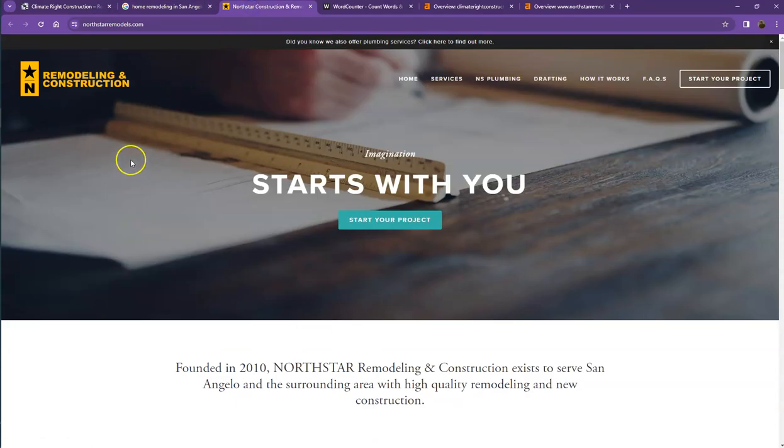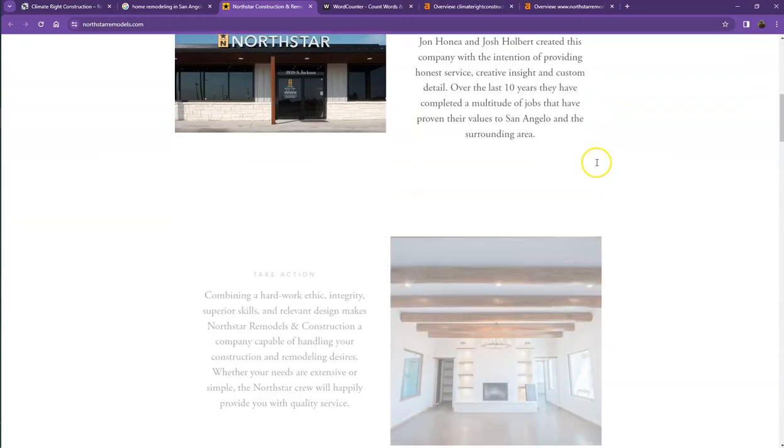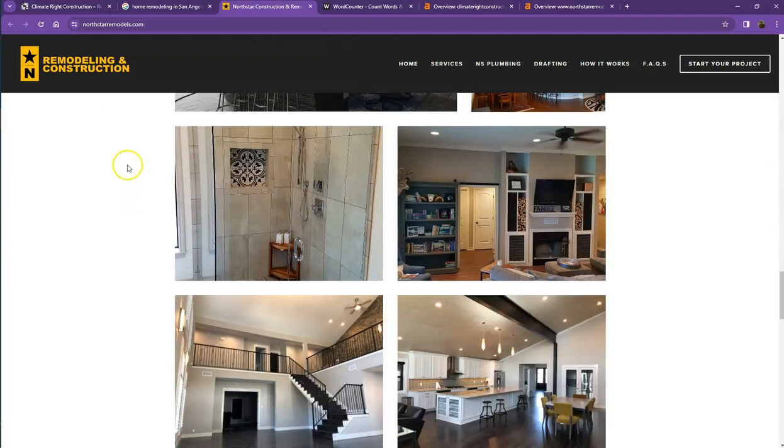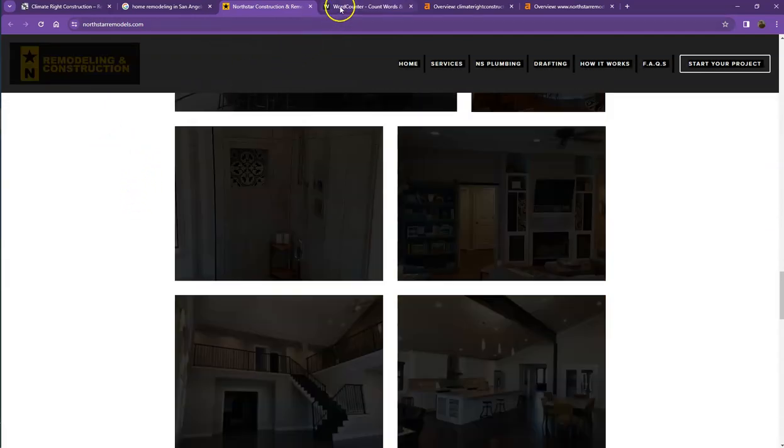So for their website, they also have their logo at the top. They have their call to action. They also have good photos and a good amount of contents as well. Let's go ahead and see how many words they have on their homepage.